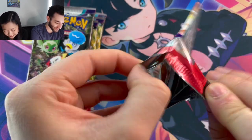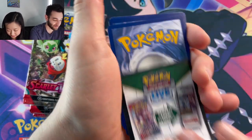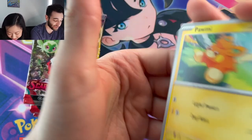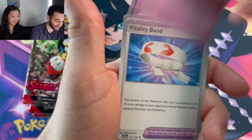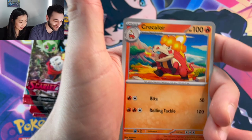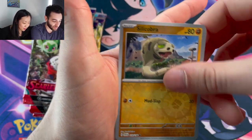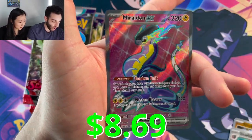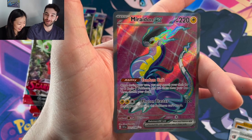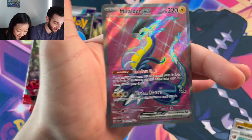Ooh, a Coco, maybe. Yeah, Coco, that's your Coco. A little cutie. That Coco Ball, please. Wiglet, Rebard, Vitality, Toxtricity, Silicobra, Oinkalone. Okay. There you go. Wow. Okay. Was that the Maridon? That pack? A full art Maridon.